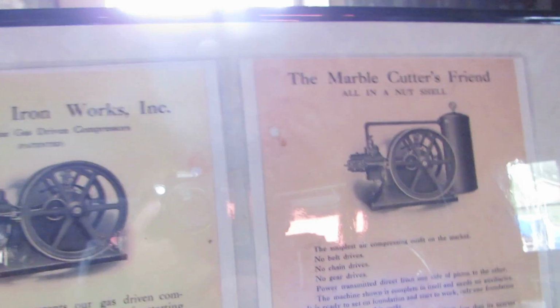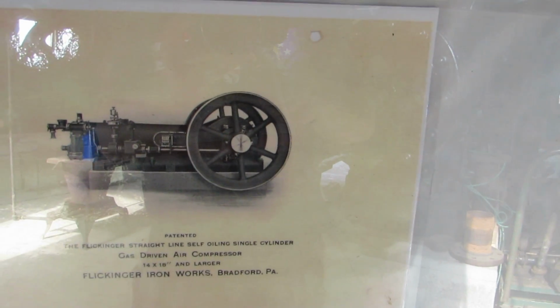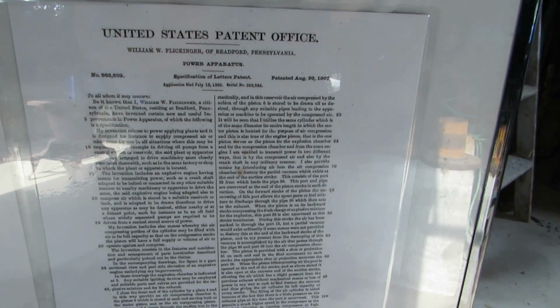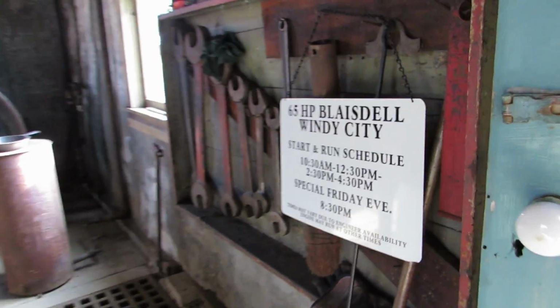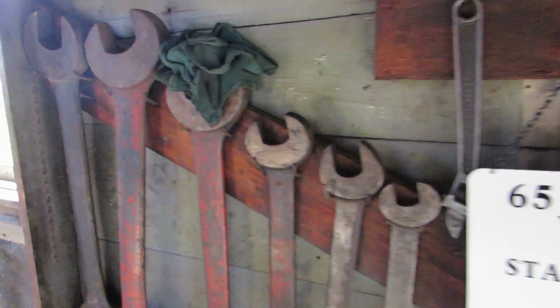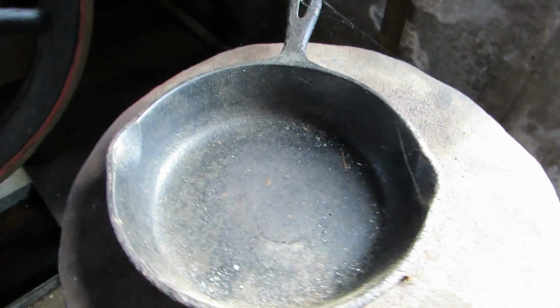It's both an engine and a compressor. So the back of the piston's a compressor? Yeah, you can see the engine bits up here. And then there's the discharge valve for the compressor and the intake valve down here.